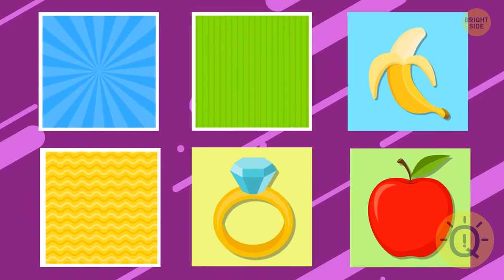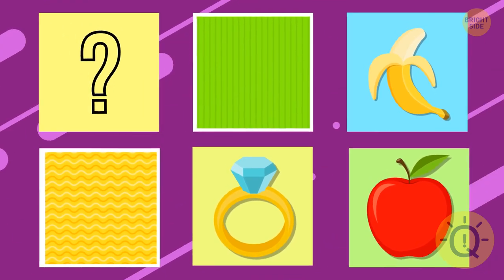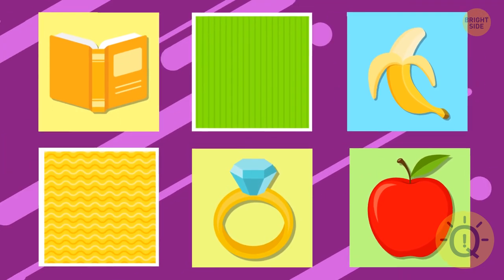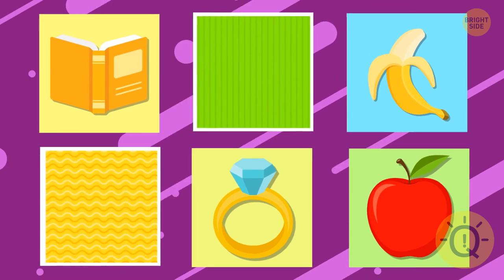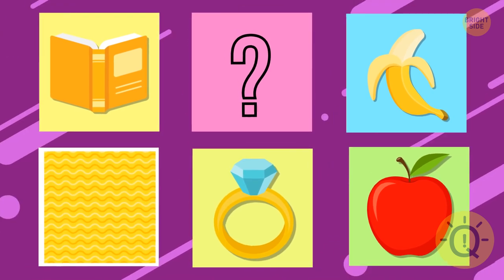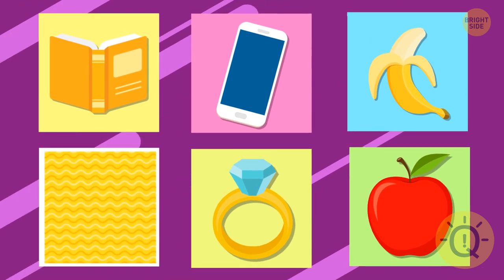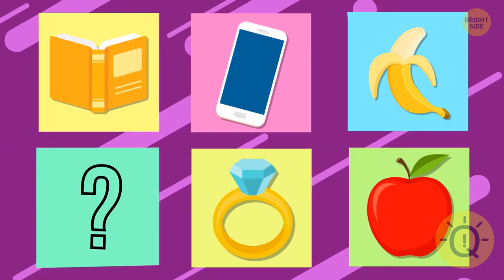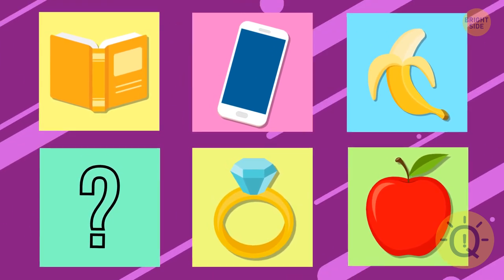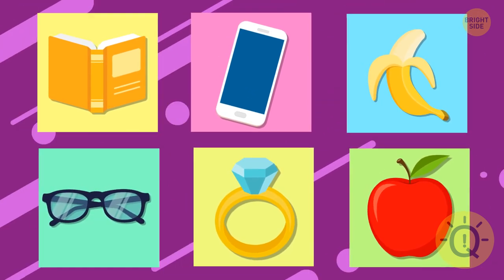It's the apple. Can you remember what image was under the first card? The book. What about the second card? It's the phone. Can you remember what image hides under the fourth card? The glasses. Great job. Next round.